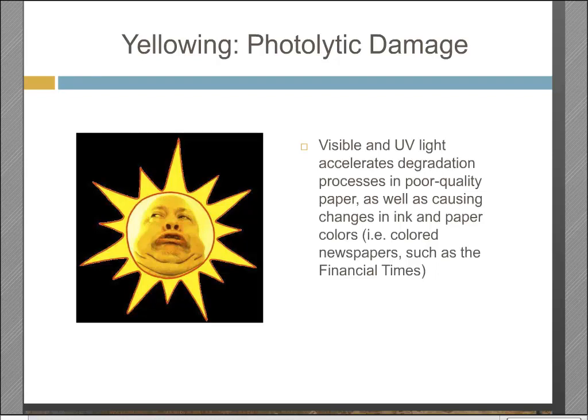Newspapers will often yellow as they age, as we've seen, and this is partly due to increasing acidity, but it is also the result of light-induced oxidation. As lignin absorbs light and decomposes, it can turn yellow. It's quite a complicated chemical process. Light, both visible and UV, also acts as an accelerator for existing degradation processes. So any existing deterioration will be made worse when light exposure is added. Exposure to high levels of visible light and ultraviolet radiation can also cause fading of colored newspapers, for example, the Financial Times, if you've ever seen that, which is a light pink color.